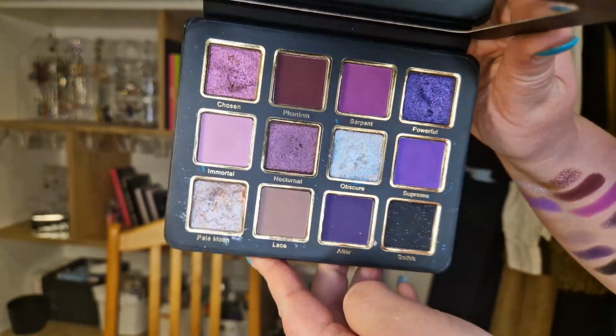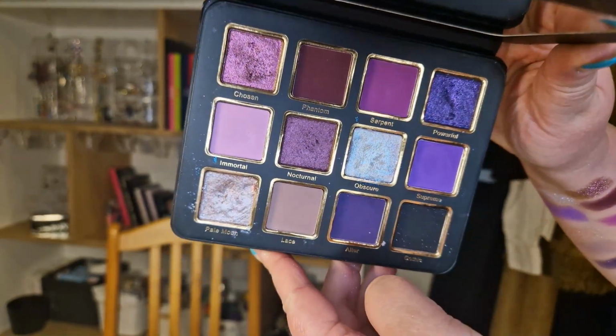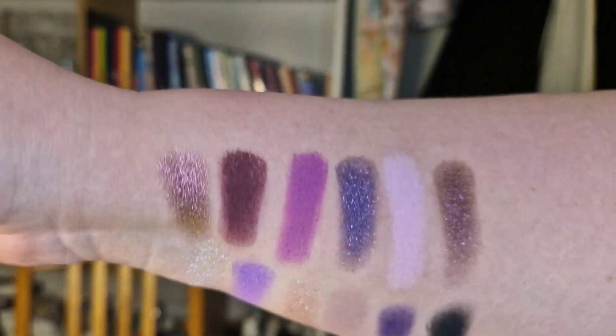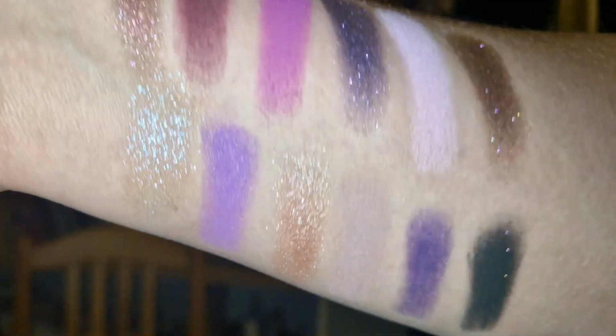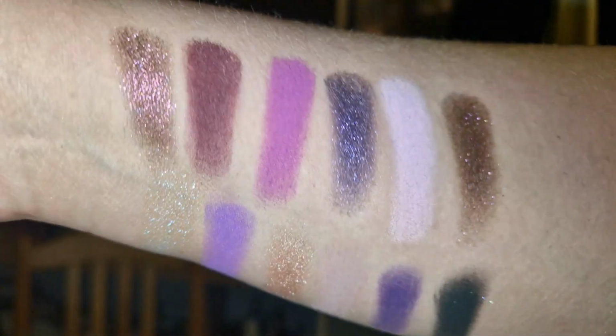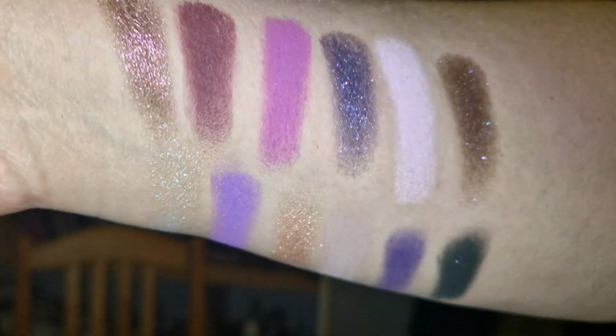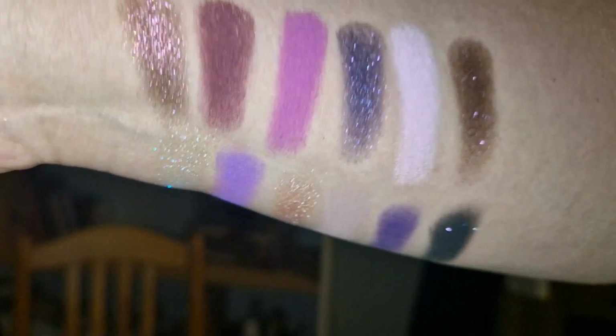All of the Cosmic Beauty palettes that I have, I don't understand how they can make such good quality, beautiful palettes at such low cost. This one has 12 shades, which is smaller than what they used to have. It has one multichrome. It's this one. And one thing that I love about Cosmic Beauty palettes is that they always have one very light, reflective shade. In this palette, it's purplish.